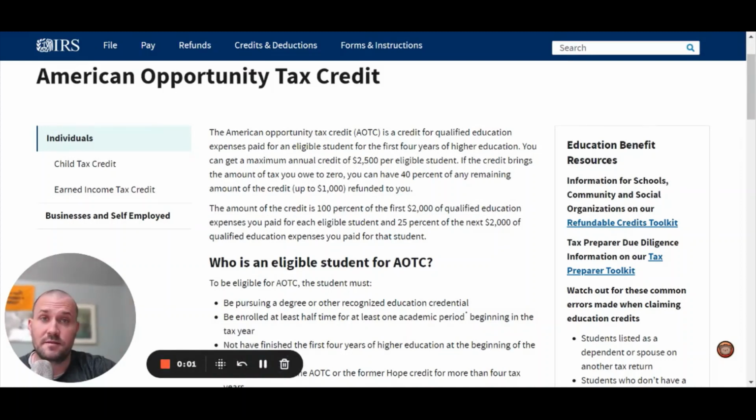A credit is different than a deduction. A credit actually allows you to get money back on your tax return as opposed to a deduction, which just lowers your income for that year. So, for this example, for the American Opportunity Tax Credit, you can actually get back $2,500 per eligible student per year for a 4 year time period.